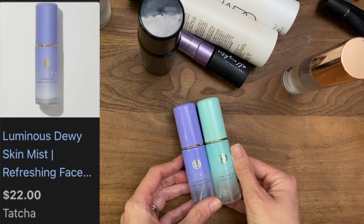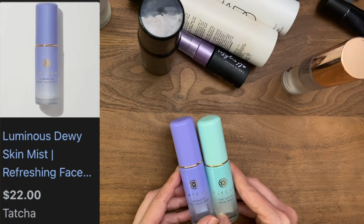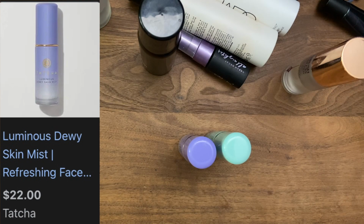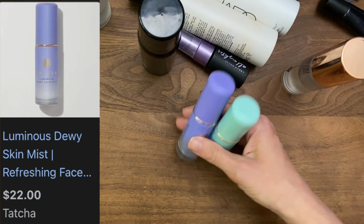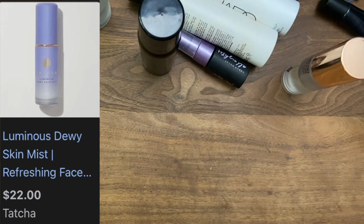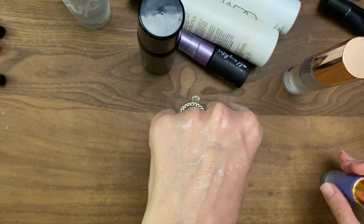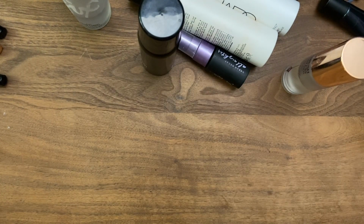These two from Tatcha, this is really skincare. I have the Satin Skin Mist and the Luminous Dewy Skin Mist. I keep them in my setting spray drawer because in my mind I think of them as finishing sprays, but they're really just hydrating mists, and that's where they belong. When I put this on top of makeup, they don't break up my makeup like some of my other mists do, but they don't add anything either. They do assist in melting powder into my foundation, and the misters are quite nice. I mean, they can spit, as you can see. They're somewhat enjoyable, but I certainly wouldn't buy either of those again.